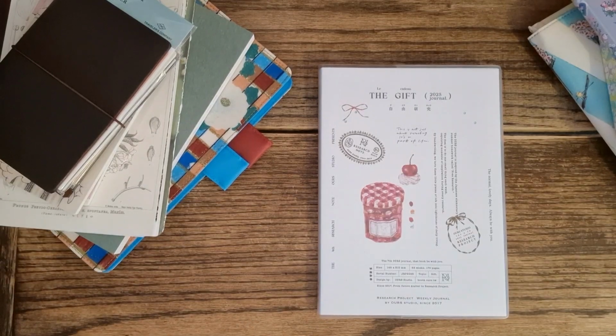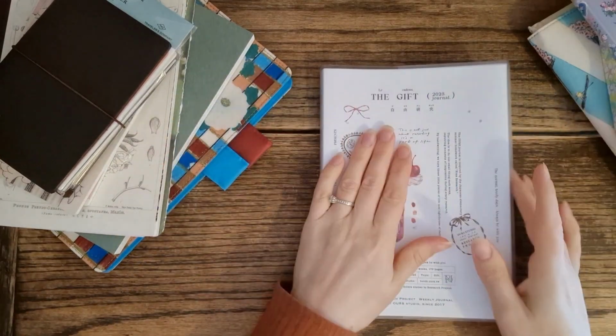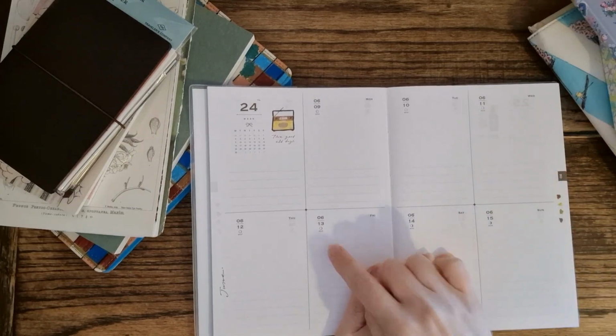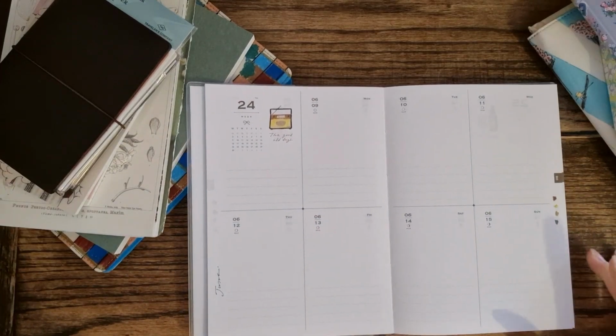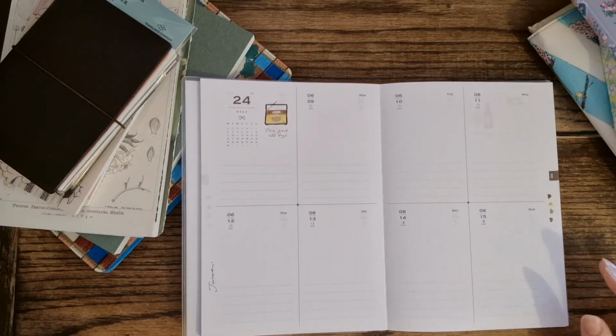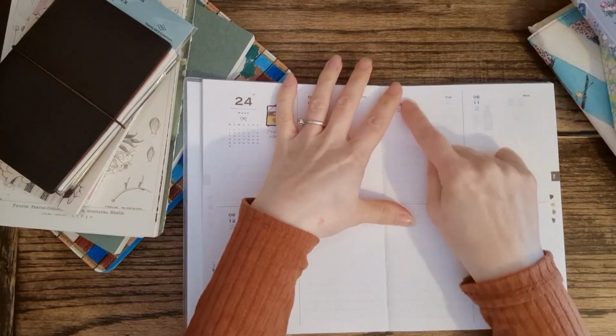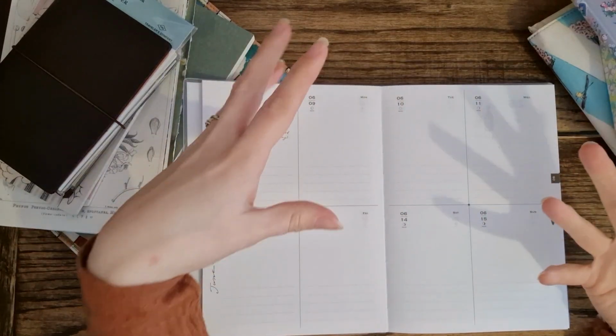So I am using this as a photo journal, a photo a day journal. So one photo, I'll show you the layout, one photo a day. Sometimes I find it difficult to choose one photo, but I do want to stick to one photo a day, and I want it to be this way.